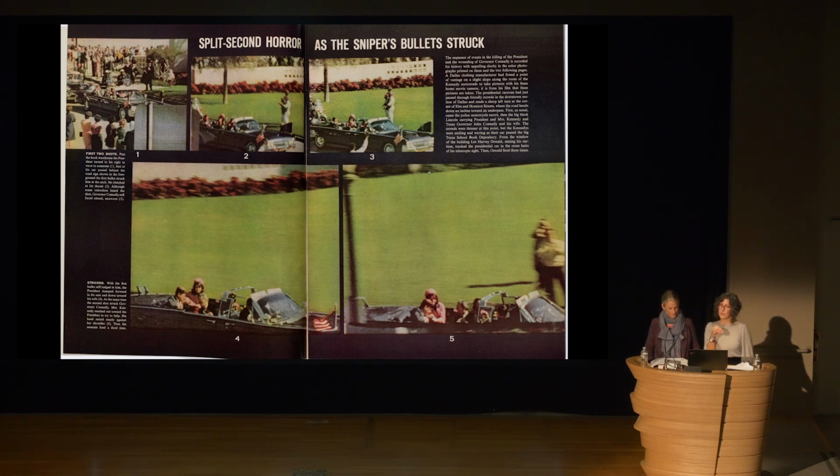Another instance where they publish them in color is in the commemorative issue for JFK, which, a side note about impact, Kristen mentioned the raising of dollars. The proceeds from the JFK commemorative issue, I actually saw Jackie Kennedy's letter to Life's editors thanking them for the check for the proceeds, and that check became the foundation of the JFK Presidential Library.